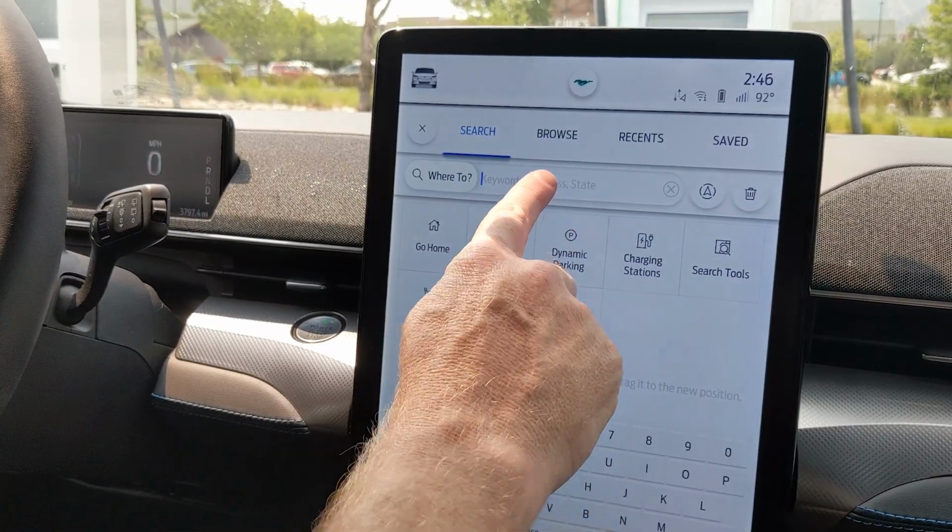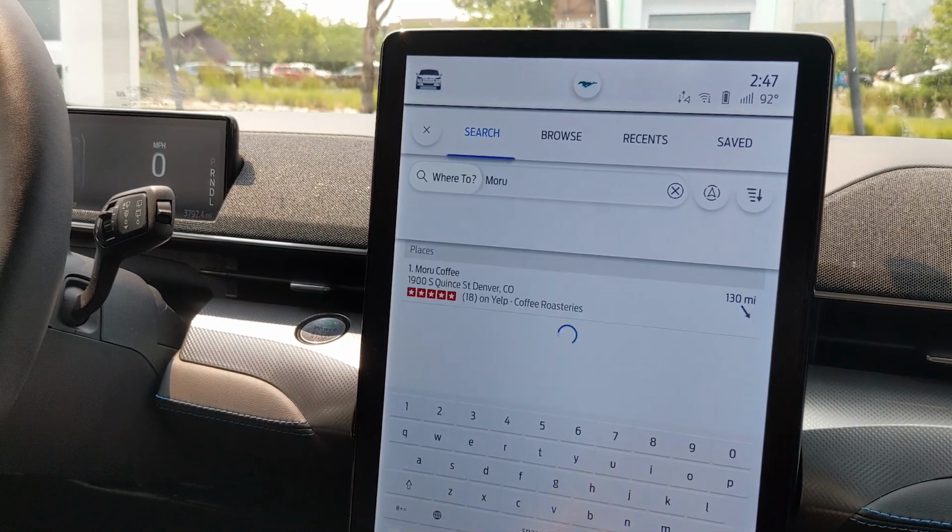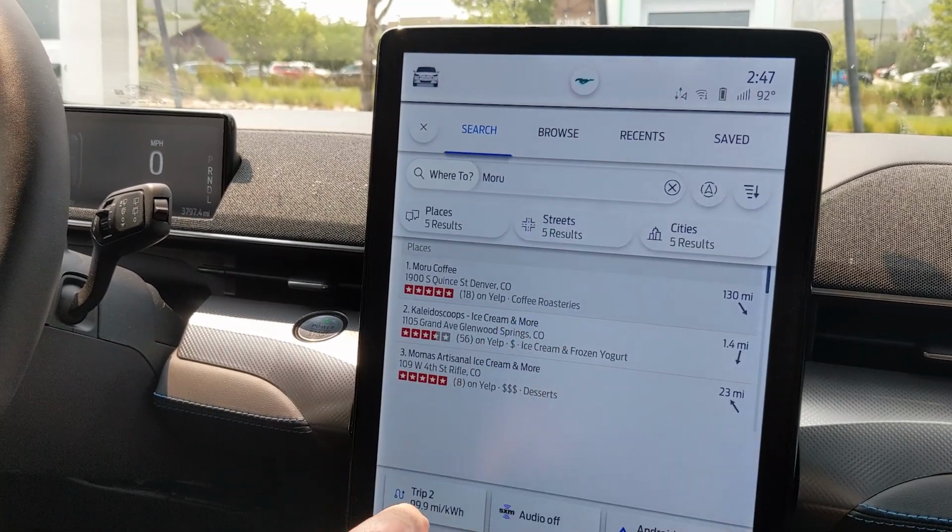Yay. Okay, let's go. We're gonna do right by our house, but not our house because it sucks to have to blur out our address. Moru Coffee.